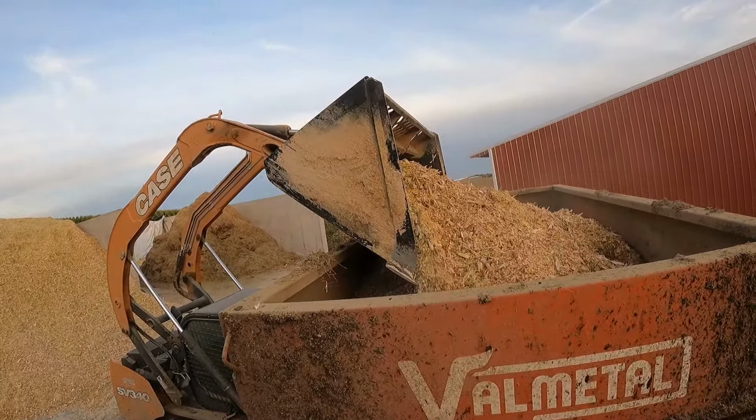Just two augers mixing, or four augers I should say.